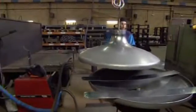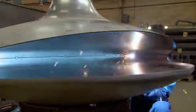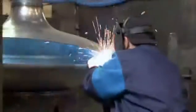Next, the body is welded together in a process called tack welding. A 2-millimeter gap is left between the upper and lower parts, which is later filled with a solid weld all the way around. To weld correctly the two parts, it's necessary to have a gap. Otherwise, it could be just glued and not welded. And that could be a problem.